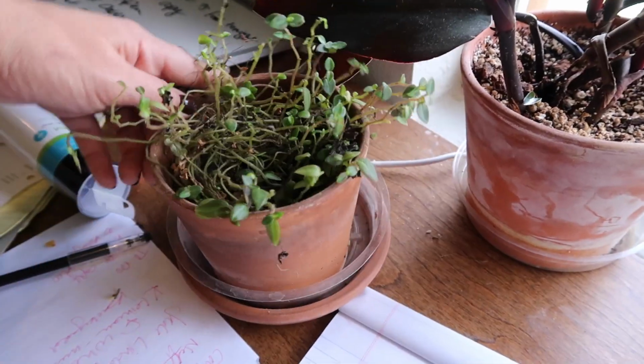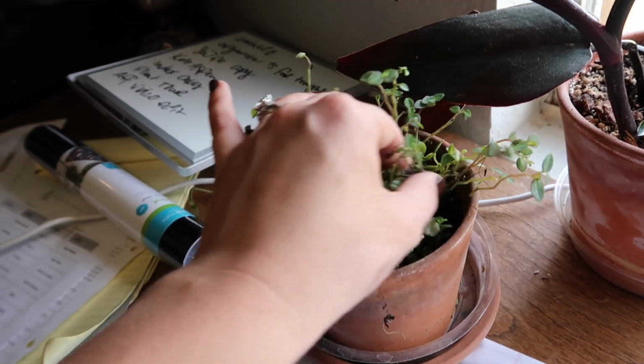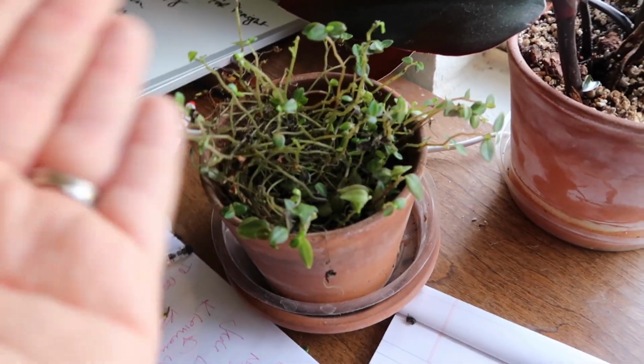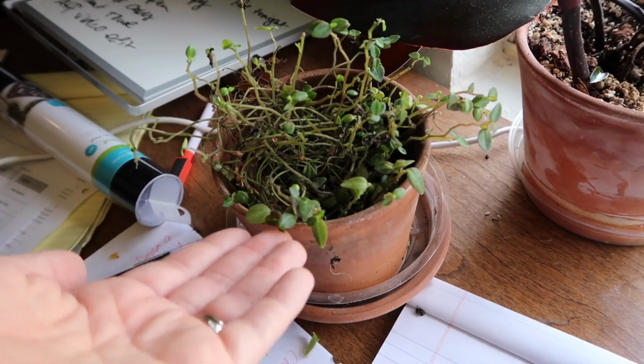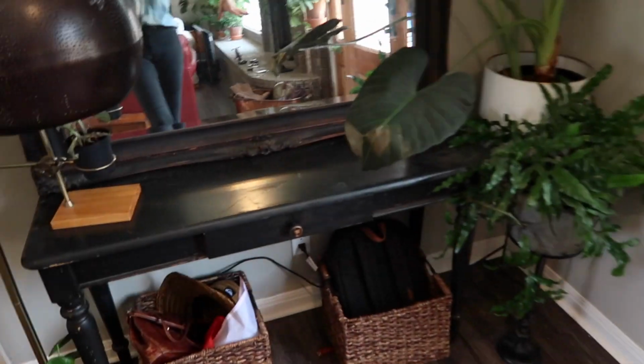Wow. And here is Peperomia, I think. I forget which one this is. This guy was just brutalized by the move. I'm about 2 seconds away from letting this one go. Just sad. Sad potato. That's what this is. You're a sad potato. All right, and then over here we have a south-facing window back door situation.